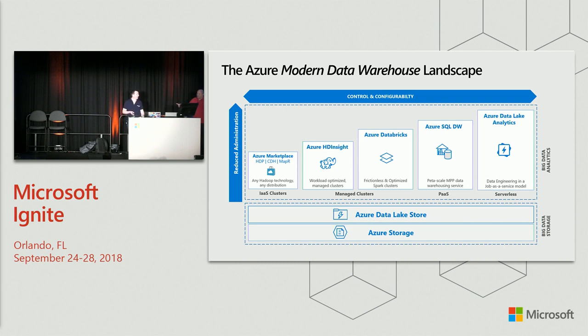Simon, is there anything you want to say? Yeah, the important thing here is the access that you have, the control and configurability. The biggest control and configurability is on the IaaS cluster side, because you can basically decide whatever you install. You get RDP or SSH into the VM, and you can configure it and install whatever you want.